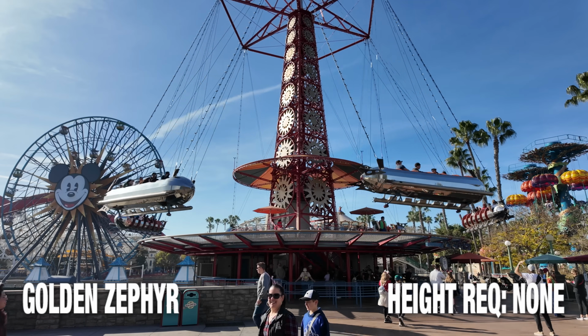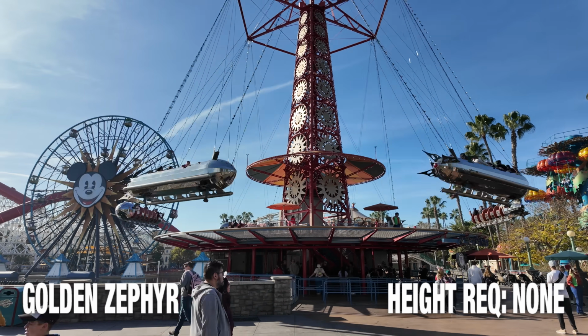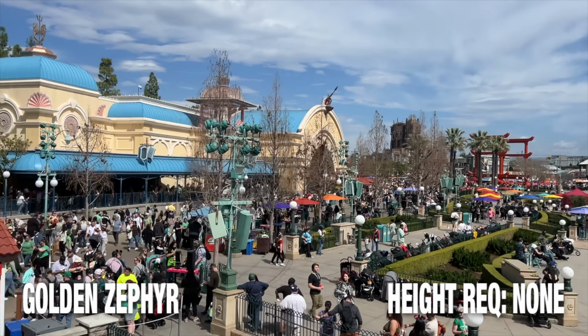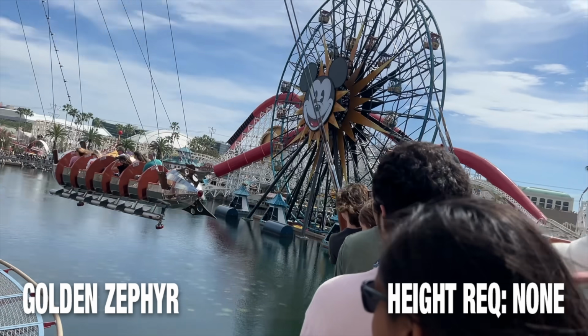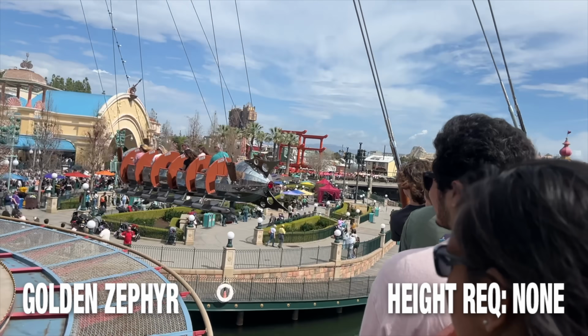This is similar to a lot of other spinning type rides we've seen on this list. There's no music while you ride, nor are there particularly any unique features worth noting. The Golden Zephyr has no height requirement, but children must be able to sit without assistance.